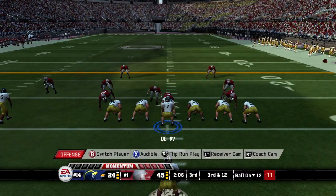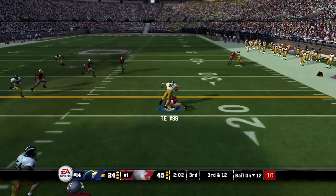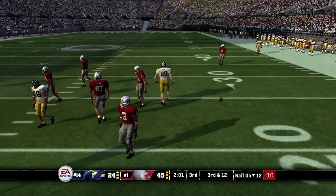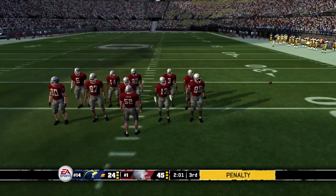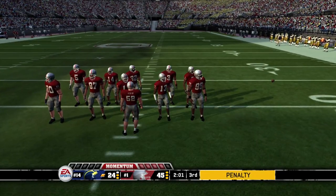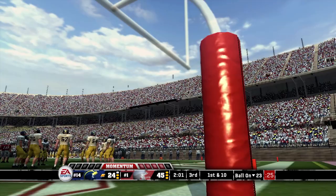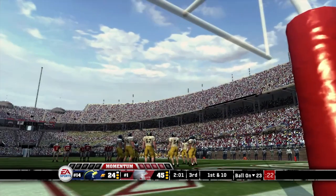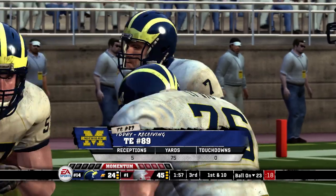Michigan comes to the line. Only one man in the backfield. Lets it fly. And it's caught. A lot of shoving while the pass was in the air. Let's get the call. Pass interference on the defense. The penalty is declined. Let's see how well you can run this play. First and 10. Ball on the 23-yard line.